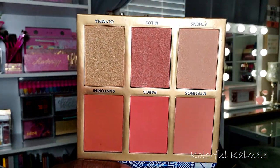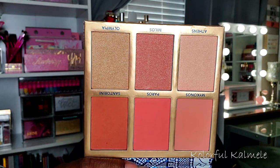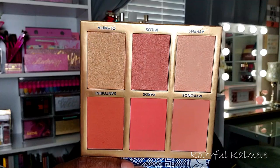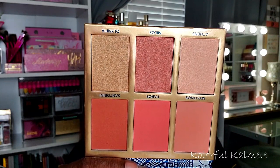Next I have here Glowing in Grease from BH Cosmetics. This palette is so pretty, you guys. Look at that. Every time I look at this palette, I fall in love all over again because I can use all of those blushes and both of those highlighters, honey. I can use this whole friggin' palette. So that excites me. I really, really like it.